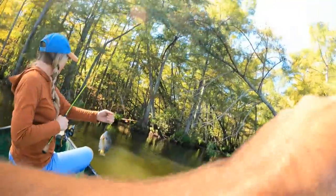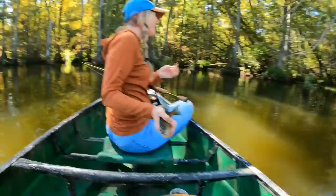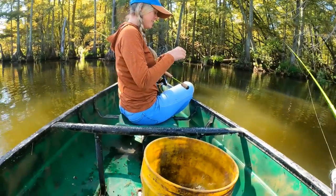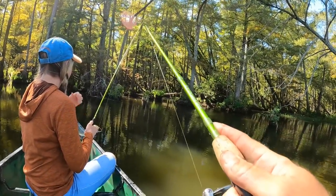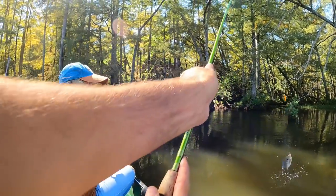Oh, I got one too. Oh, missed him. Missed him. Got him. Nope. Missed him again. That's a good spot. Yeah. Big old bluegill. Add him in the bucket. Got him. Big one. Big old bluegill. Jay, you got one too. Oh, missed him again. Big old bluegill.